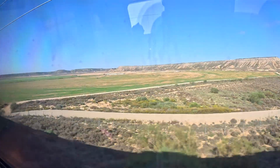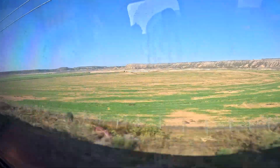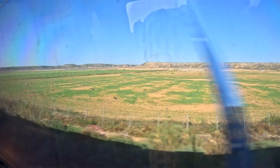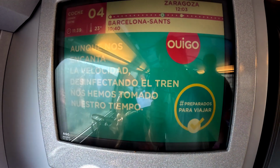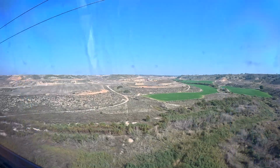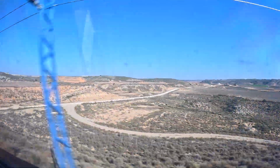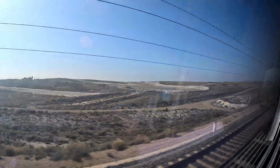Spain actually has the largest high-speed rail network in Europe and the third largest in the world. China has the largest high-speed rail network in the world. Japan has the second largest.